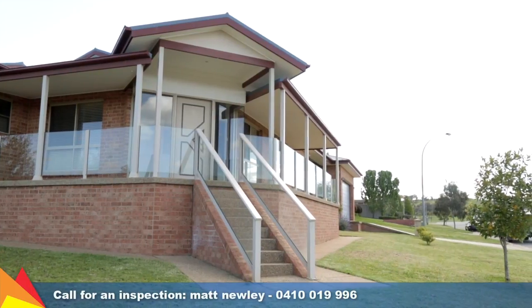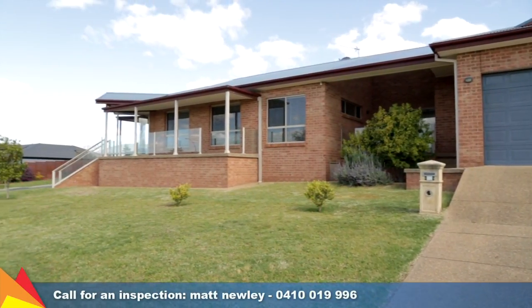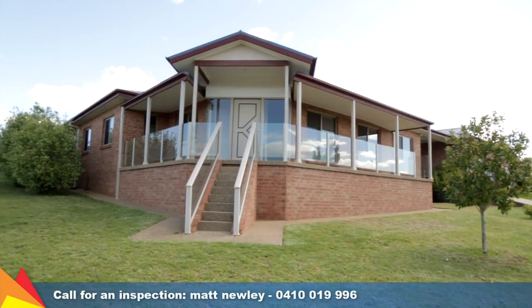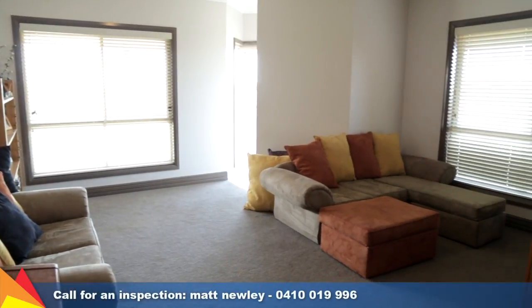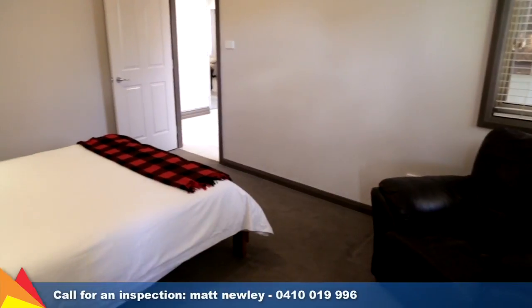An impressive street appeal flows to the interior of this quality Lloyd home with a flowing floor plan that is all about light and space. With a statement front entry, the elevated front veranda has northeasterly views back over the city. The front formal lounge is a spacious light-filled retreat with the front wing featuring three bedrooms and a central bathroom.